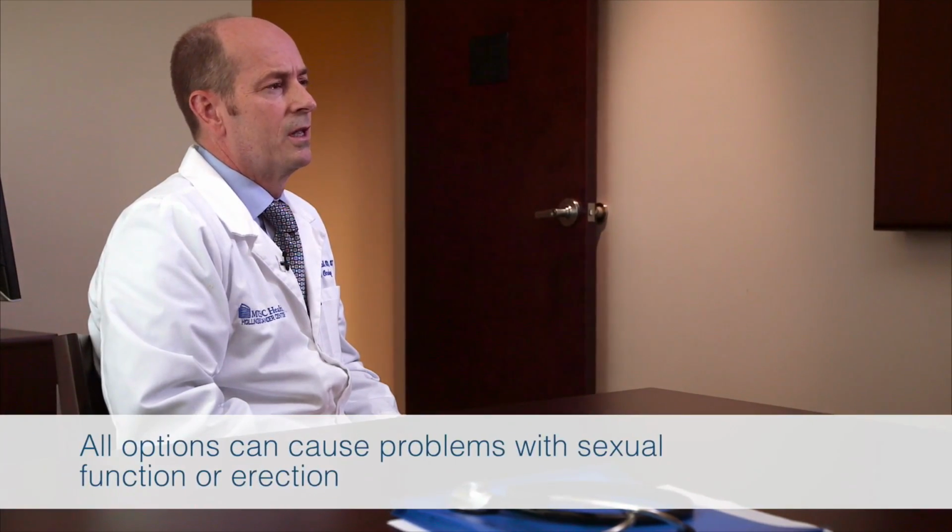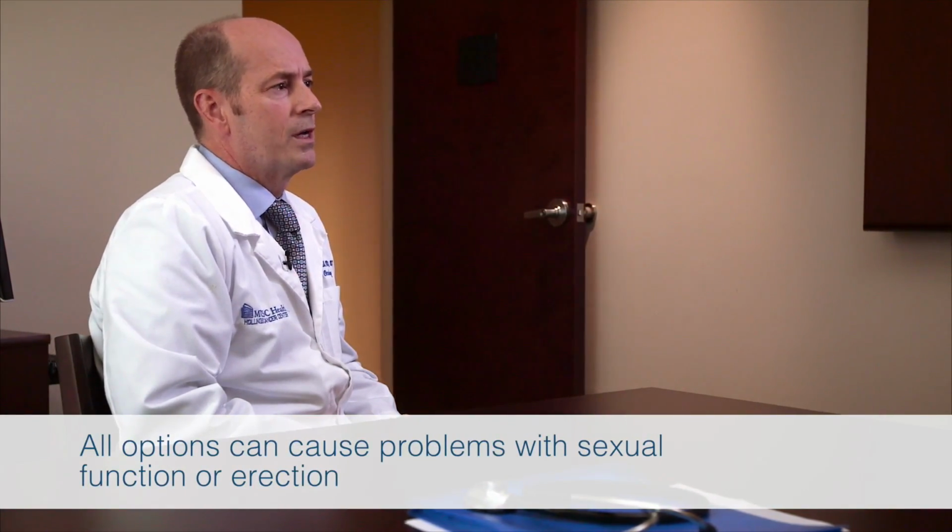They can all cause problems with sexual function or erection. Now, most men who have surgery or radiation for prostate cancer, if they have good erectile function or good sexual function before we start treatment, they have a good chance of having excellent erectile function or sexual function afterwards. So the biggest thing that influences whether you're able to continue to have normal or good erectile function and sexual function after treatment is the status of your erectile function or sexual function before your therapy starts, and that's true for either surgery or radiation. So they both have risks of causing problems with erectile function or sexual function.